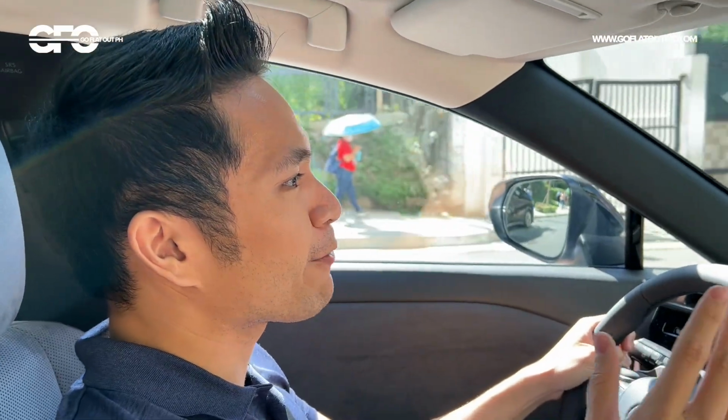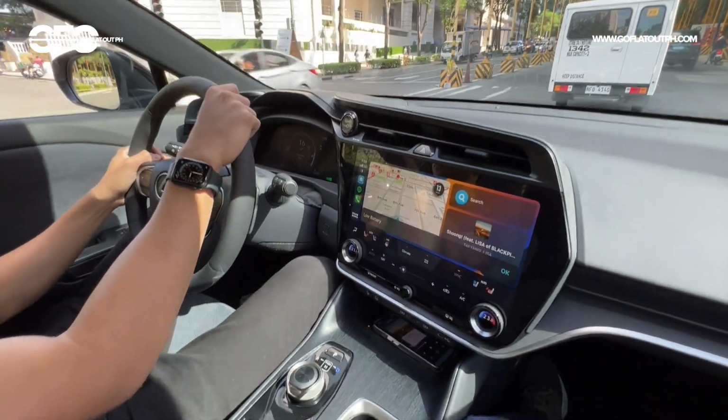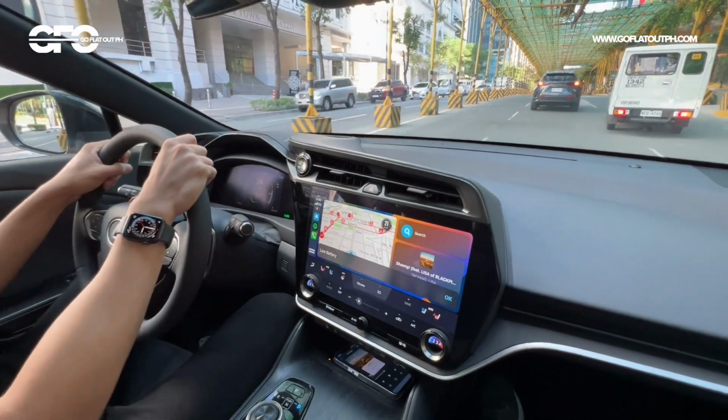So what I mean by linear power delivery in an electric car, in the RZ, is it's like an internal combustion engine vehicle. So there's build-up of power, which makes it feel natural from a driver's perspective on how the RZ feels like as an electric crossover SUV.